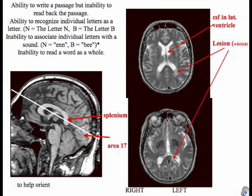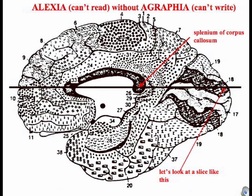So let's go back one. This is called alexia without agraphia, and you're probably going to see this on my exams, and you're probably going to see it on national board exams. It's pretty interesting because it relates anatomy to behavior and to reading and writing.